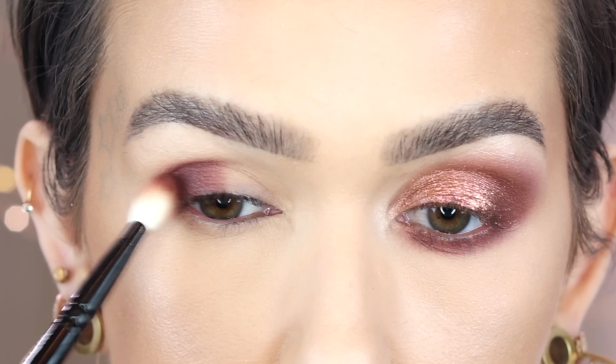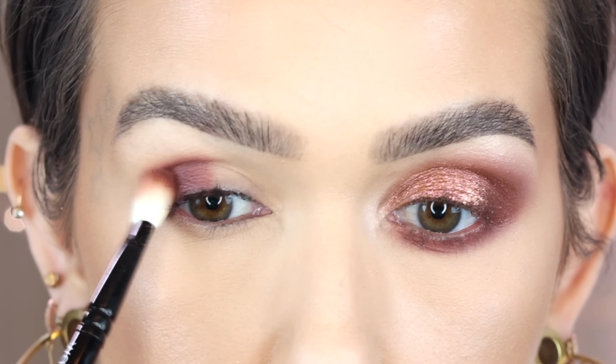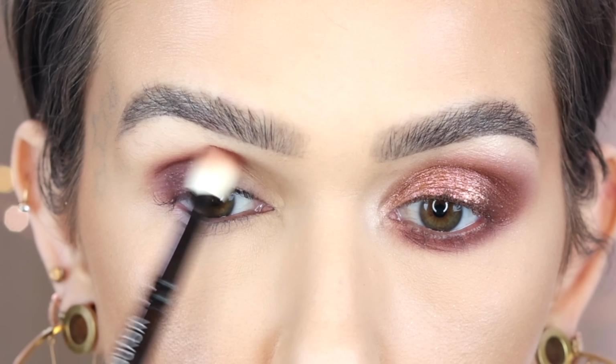So I'm going to take it on this outer half of the lid and then start working upward, but doing so slowly.